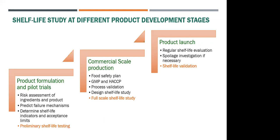Let's look at the opportunities for shelf life during the development of a product. We've divided this effort into three stages. There's the research stage, product formulation, and pilot plant trials. You're going to be looking at ingredients. You're going to be wanting to get a handle on the failure mechanisms. You're going to be determining what the important metrics are and the limits of acceptance.